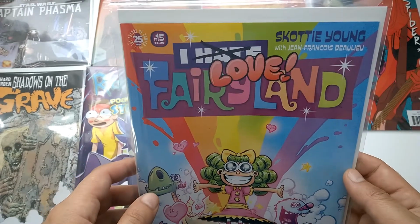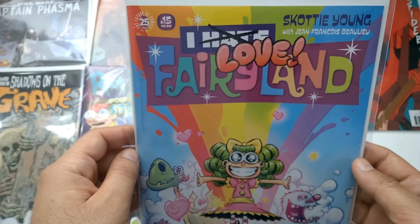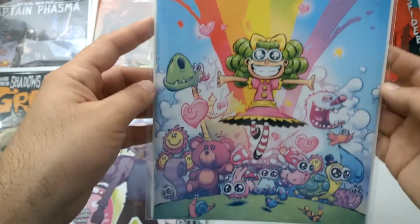This is a twist on the plot, and here we've got I Hate Fairyland. So this is by Scotty Young and Jean-Francois Bellew. Number 15 by Image Comics.